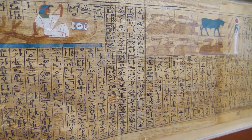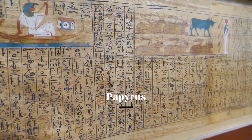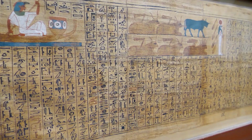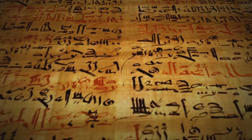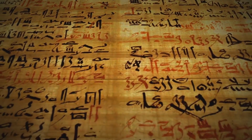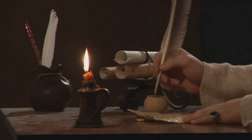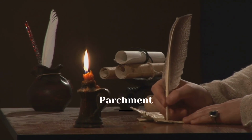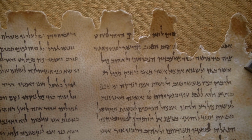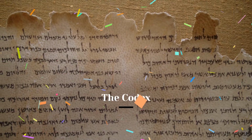As societies grew and advanced, so did their methods of recording information. The rigid clay tablets gave way to the much lighter and more flexible papyrus, a plant-based material used by the ancient Egyptians. Papyrus sheets could be rolled into scrolls, providing a more portable and efficient way to store large amounts of information. But the scroll was not without its drawbacks. Enter parchment, a material made from animal skin, which proved to be more durable and easier to write on than papyrus. Parchment also allowed for a critical innovation: the codex.